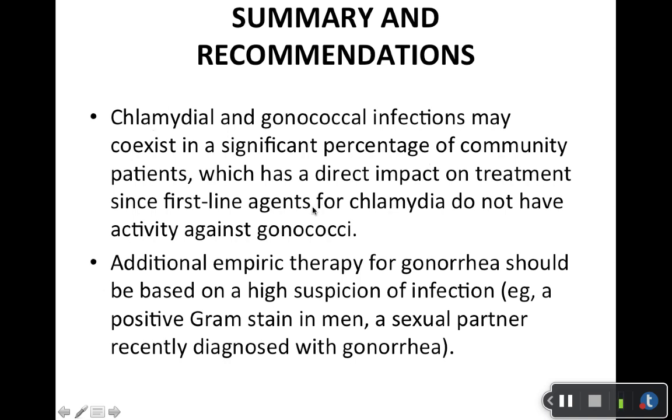The chlamydia can occur with a gonorrhea infection, so they can happen at the same time. So that's why you typically will do kind of a dual therapy, dual treatment, which we talked about in our other presentation.